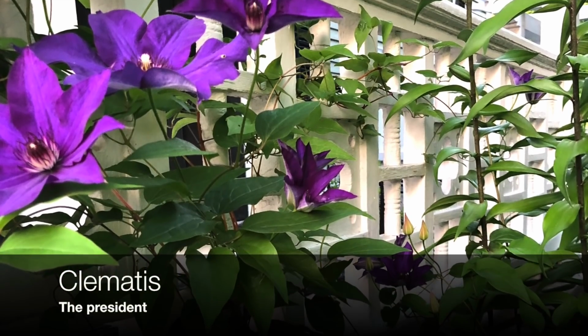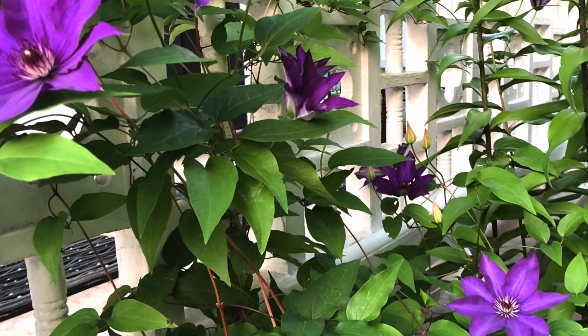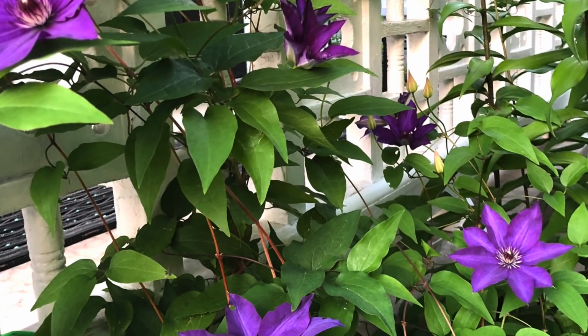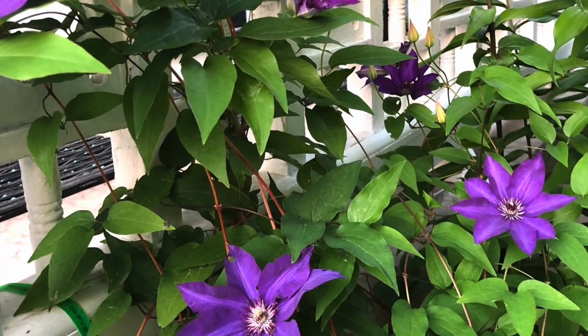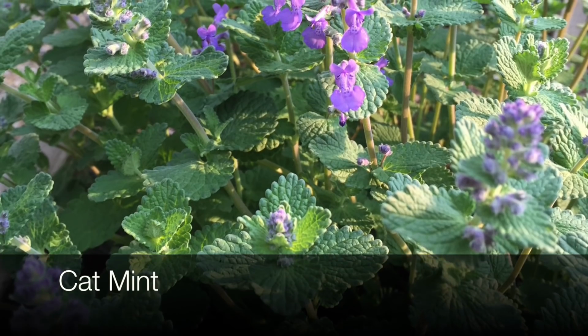Each summer on our side porch, the Clematis grows. This one I believe is called the President. And once again, the pronunciation, Clematis, Clematis, like potato, potato. I don't know. Now here we have some catmint.